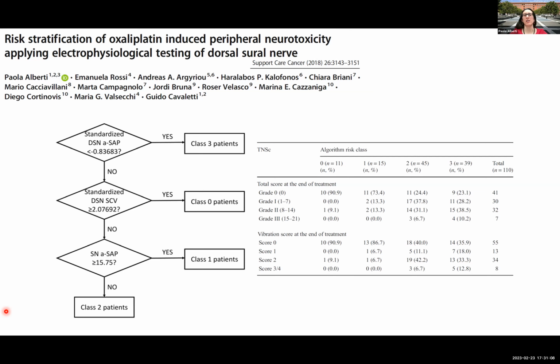This is, of course, a preliminary study on a specific population, but it shows the promising role of neurophysiology in the prediction of neuropathy early during the treatment. Let's put a pin here because later on we will learn how this particular technique, neurophysiology, is relevant when you want to go back to the bench side.